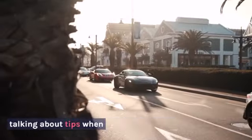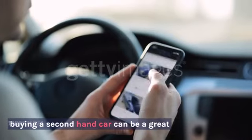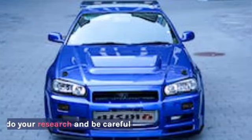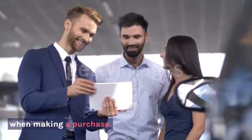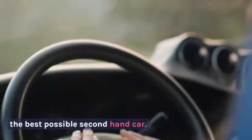Today, we're going to be talking about tips when buying a second-hand car. Buying a second-hand car can be a great way to save money, but it's important to do your research and be careful when making a purchase. Here are a few tips to help you buy the best possible second-hand car.